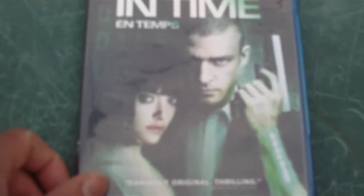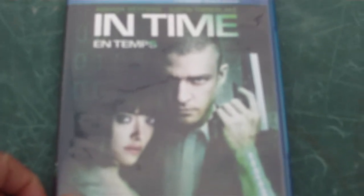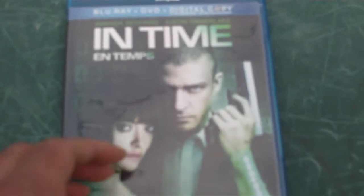So if you wanted to buy something to eat, it would cost you time off your life. And when you go to work, you get just enough time to last till the next day, where the rich have enough time to live hundreds of years. This is a really interesting idea. The only thing disappointing me about this movie is it went the action film route as opposed to keeping it serious like Gattaca was. But I still enjoyed it. This movie did better business in Europe than it did in the US for some reason.